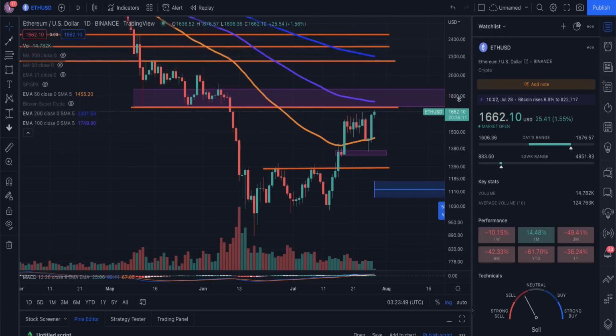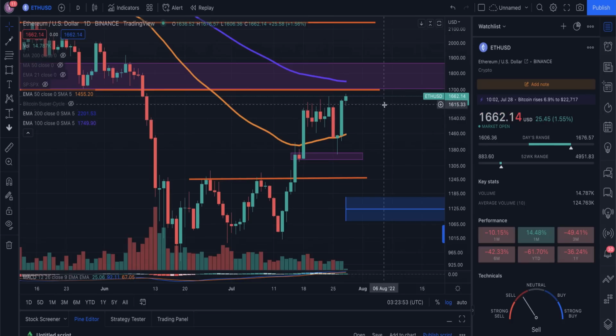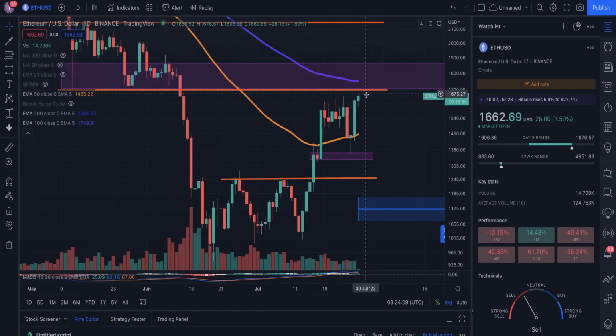Now, I've still got my sell order in for $1,800 on my Ethereum trade from around $1,100 that I bought in for. So it's a nice little chunk of Ethereum. $1,800 is my sell order. Now we can see we've got two very key areas coming up next, and that is the $1,700 zone here, which is this orange line.